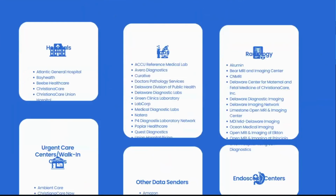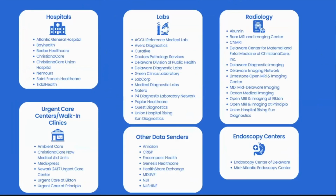So DHIN data centers: we have all the hospitals throughout the state of Delaware sending their data to DHIN, everyone from Christiana up north all the way down to Tidal Health down south. We also have some out-of-state hospitals, such as Atlantic General down in Maryland. We have Christiana Care Union Hospital, and Tidal Health has some Maryland facilities as well.